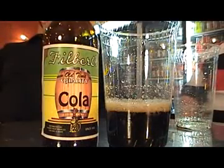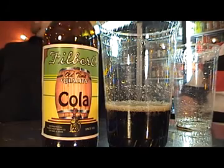Exactly. It's a little darker color than the original cola. It is a little darker.